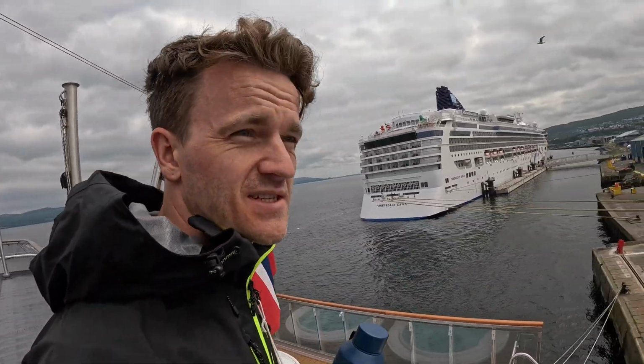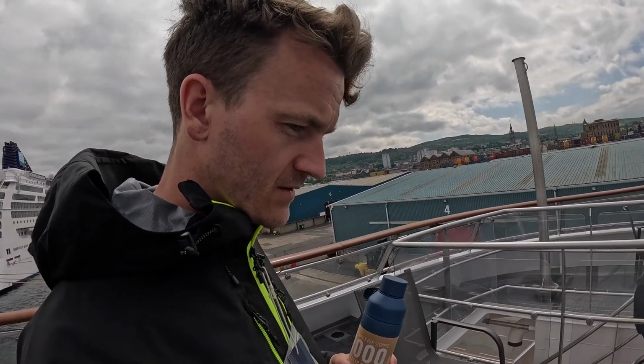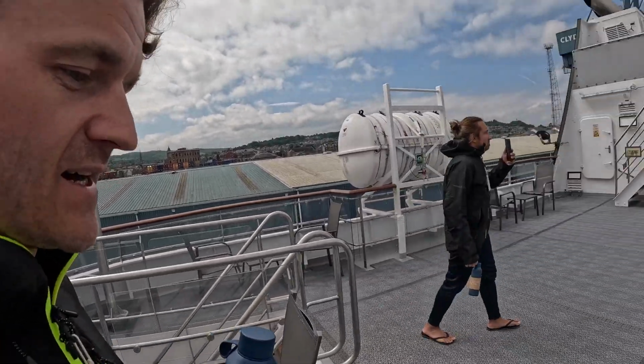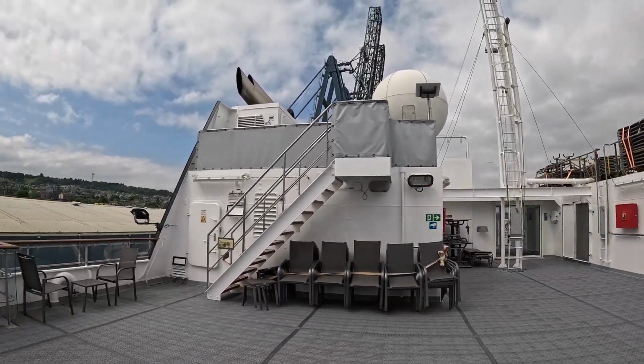Our boat is so much smaller than the cruise ships. It has a capacity of around 230 people, 102 cabins, and then around 50 crew apparently.